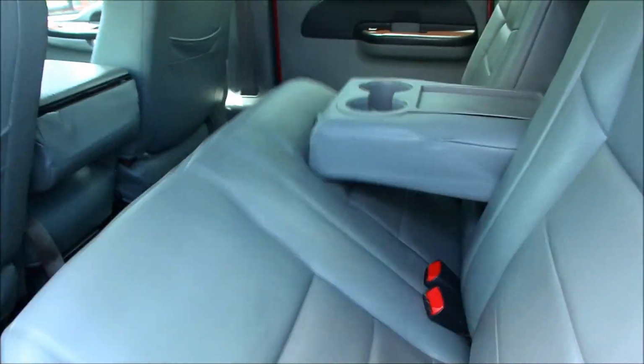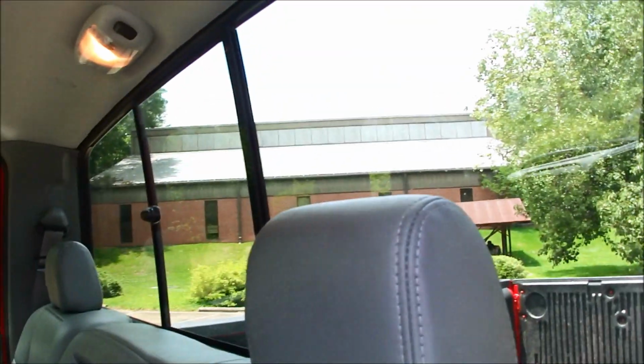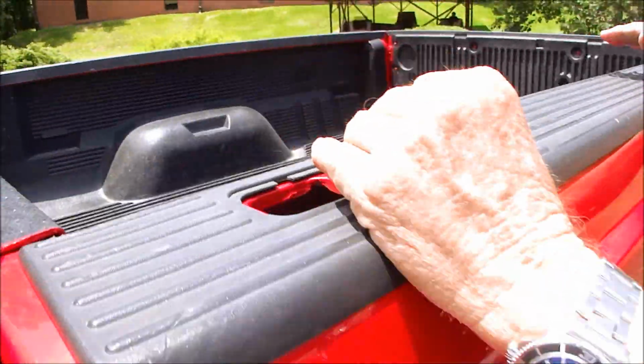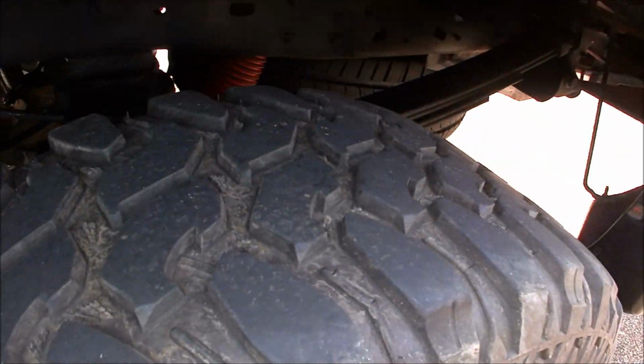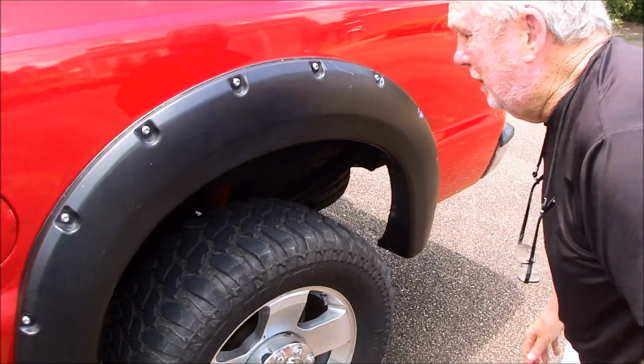You can see these trays that fold out if you want to carry something. Sliding rear window. Rear windows are tinted. You can see the cab corners are all good. Bed's nice. Got a like new bed liner in it. Look under here, son. There's your spare, folks. Never been down. Still got all the tits on it. No mud, no rust, none of that.